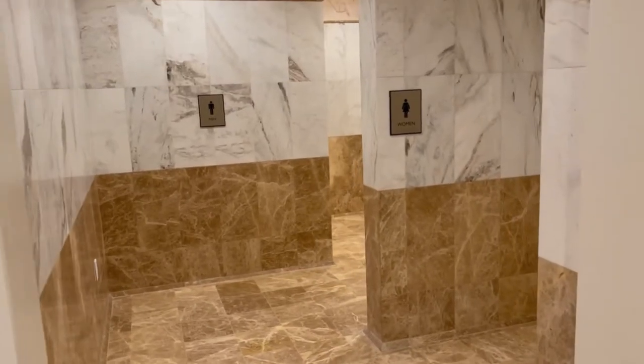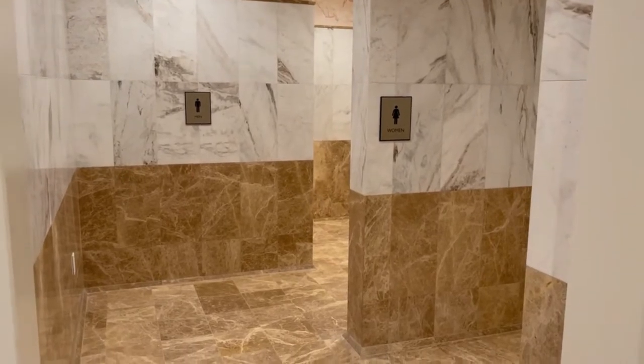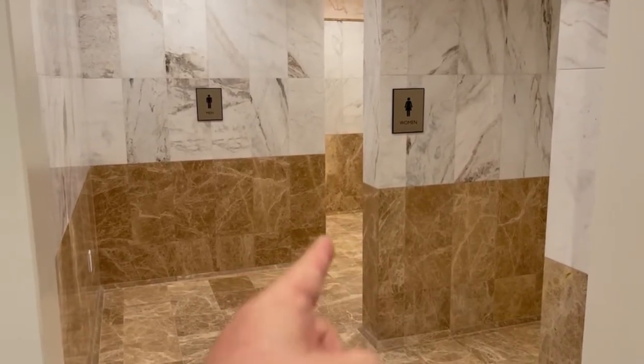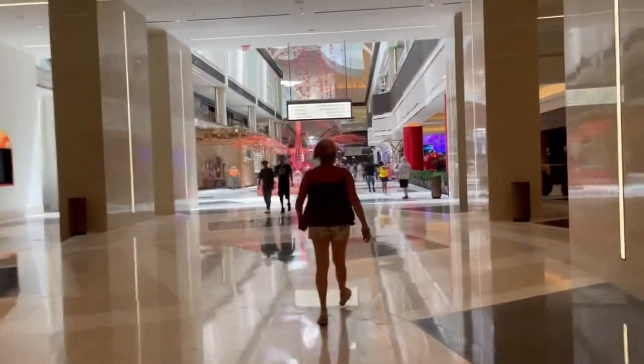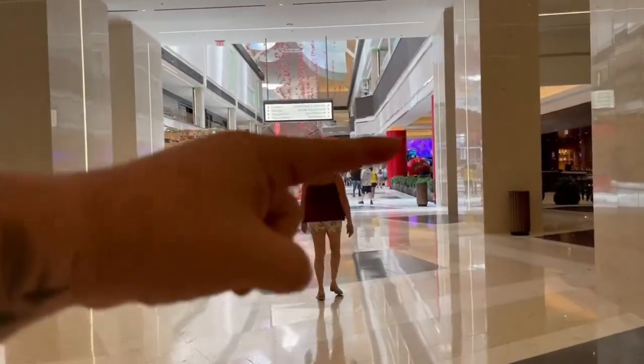All right, so I'm not gonna film the bathroom, but I do wanna show you this because it's very strange to me. This is the entrance to the bathroom. So women go right there, men right there. It's very strange. Somebody walking in just said it's crazy because you think, oh crap, I'm going the wrong one, but then there's the other one. All right, so behind me was the bathrooms and Braza Bar. We're gonna head this way.